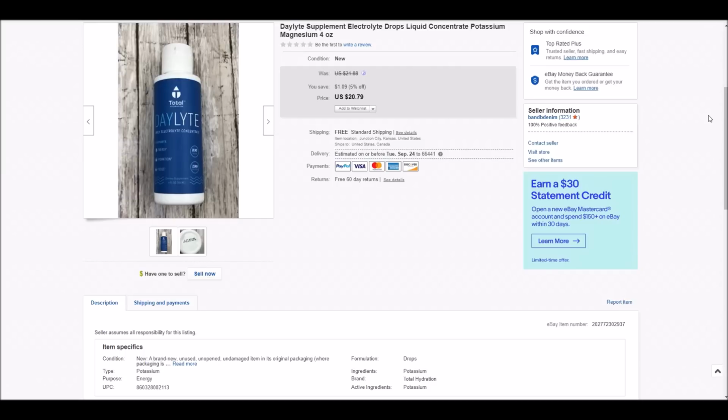So this next item was a very nice shock for me. It is a teeny tiny little bottle of Daylight electrolyte drops. It's basically just a small bottle of liquid electrolytes that you add to your water to hydrate you. I had no idea that it was going to be worth $20.79, but that's exactly what it sold for. So that was a very nice, pleasant surprise.